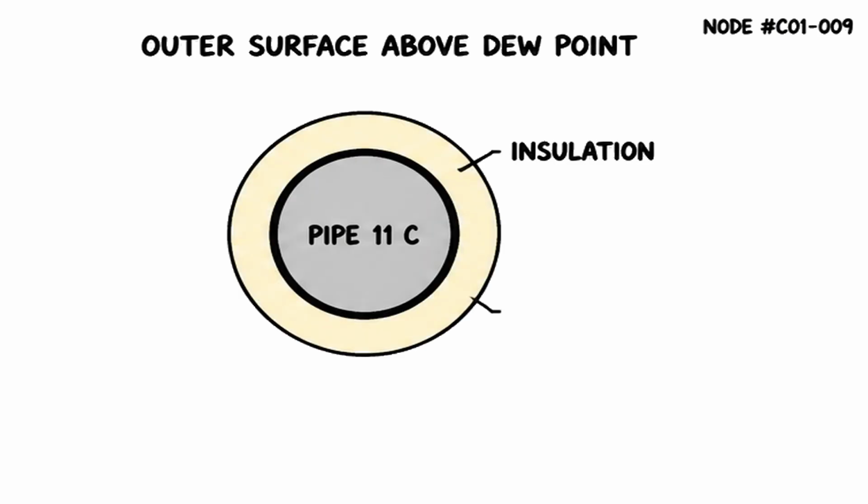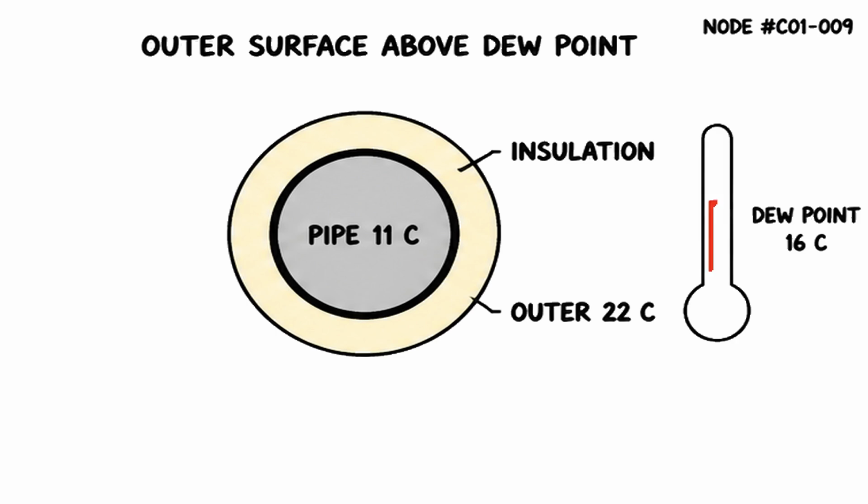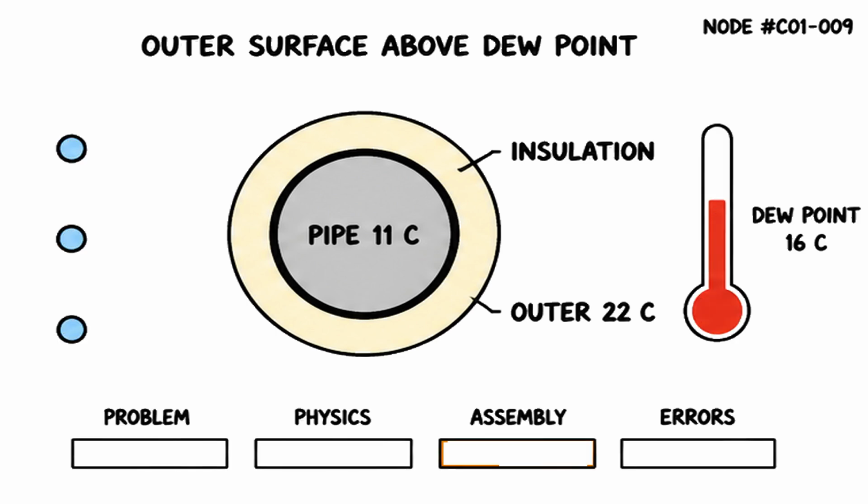Continuous pipe insulation works by keeping the outer surface of the insulation above the dew point of the surrounding air. Warm the exposed surface above dew point, and condensation cannot form.